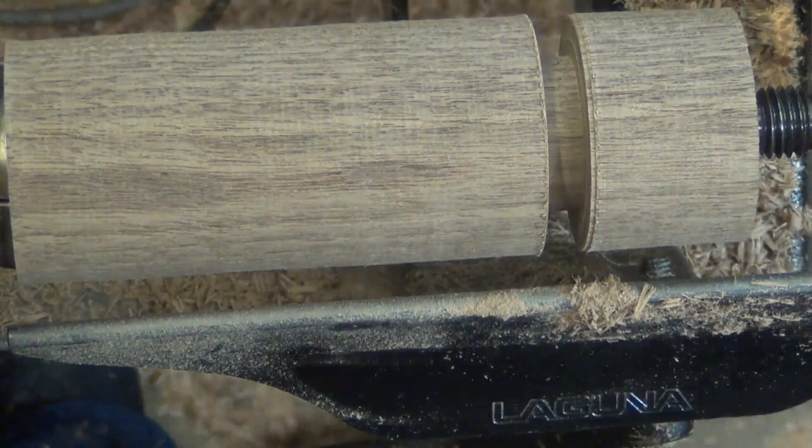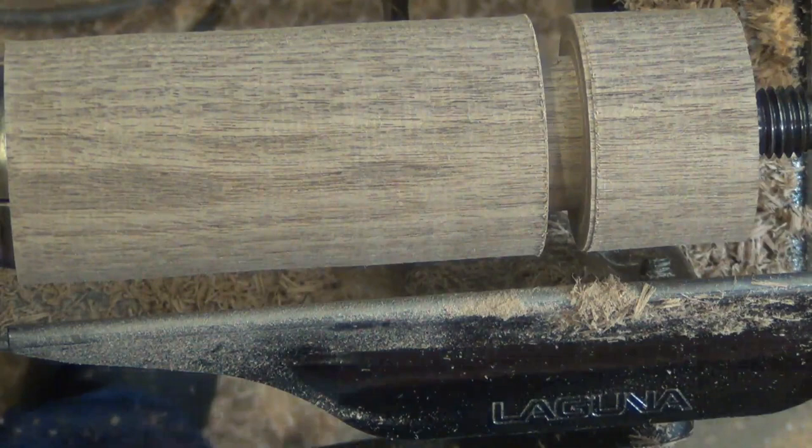So then what do we do? I'm just going to take a bowl gouge and start shaping the top.